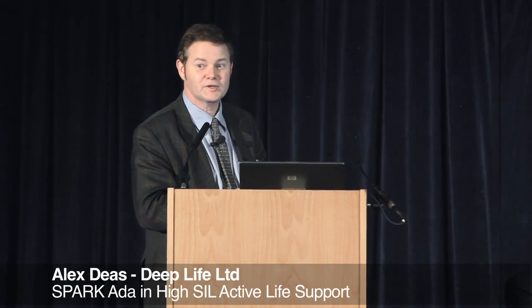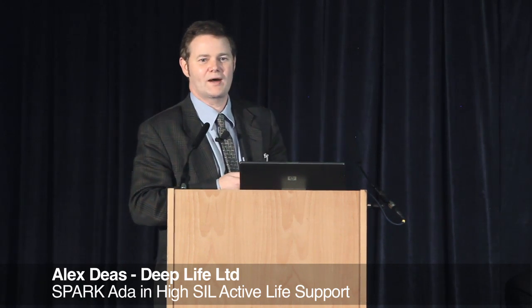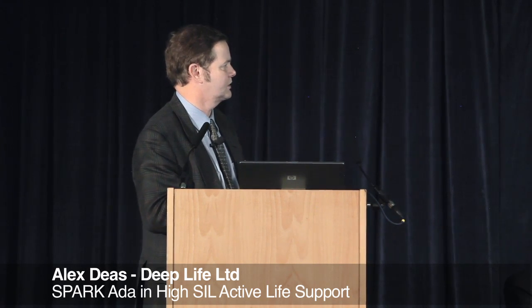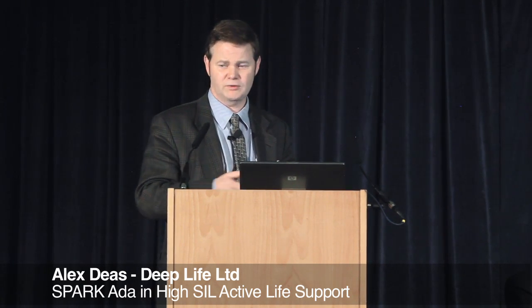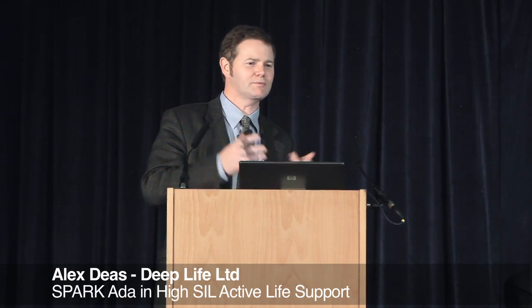There are some things which you have to be used very carefully and be aware of. But once you've gone through that, then you can write Spark Ada that's just as efficient as C. The productivity of Spark Ada may be slightly better than from Maestro C in terms of actual coding. It's certainly not worse. So these things are so strong, I think, why didn't we do this before?